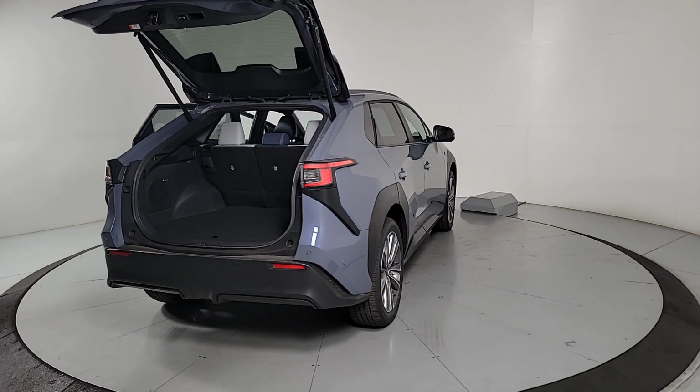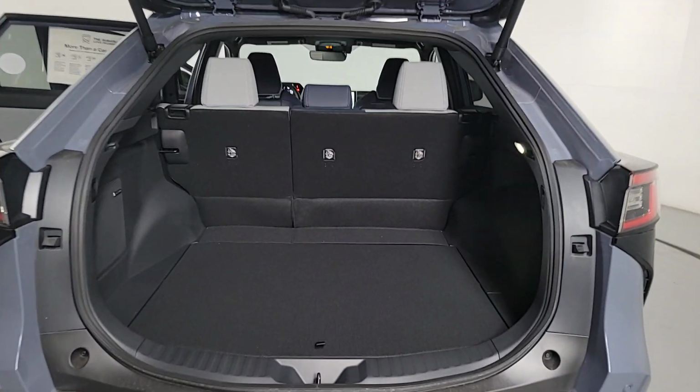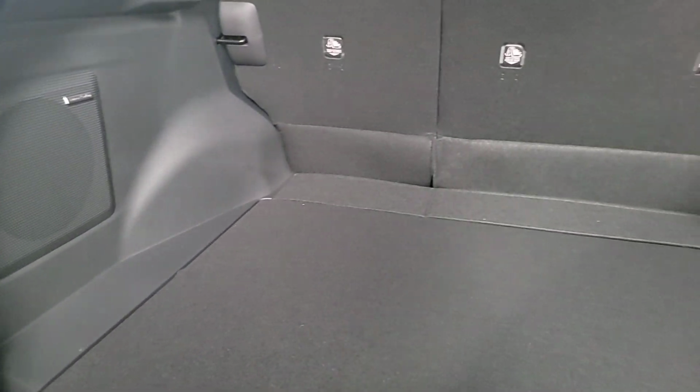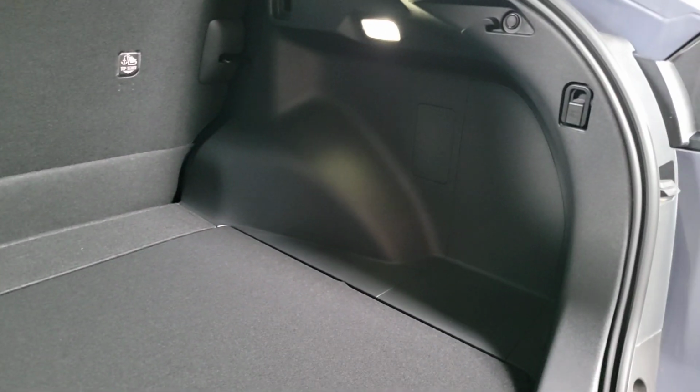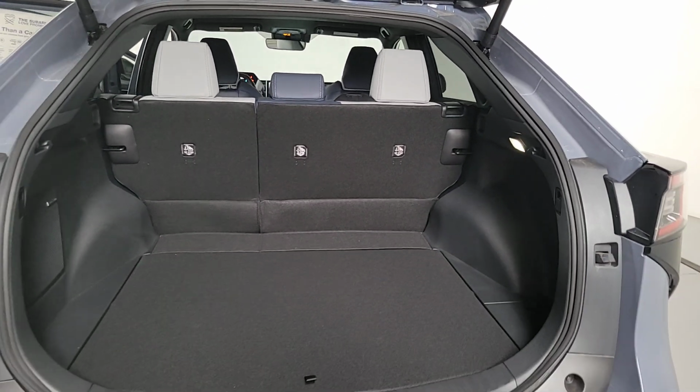inspires adventure. These are just some of the great options this vehicle comes with: heated steering wheel, panoramic roof, keyless entry, navigation system, heated mirrors, premium sound system, satellite radio, power passenger seat, power liftgate, heated rear seat.